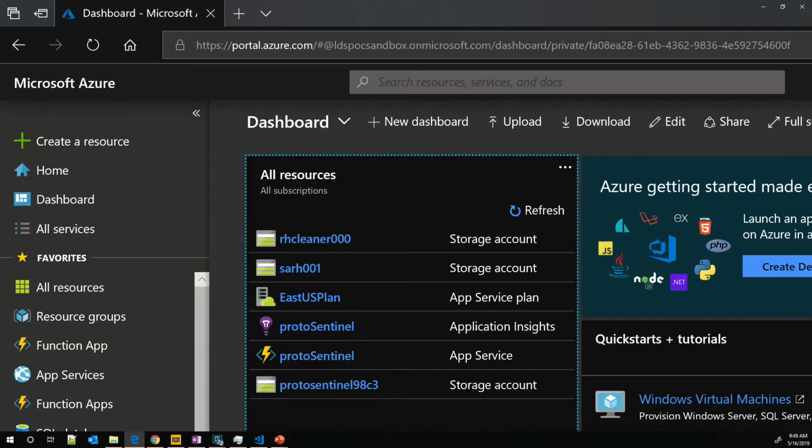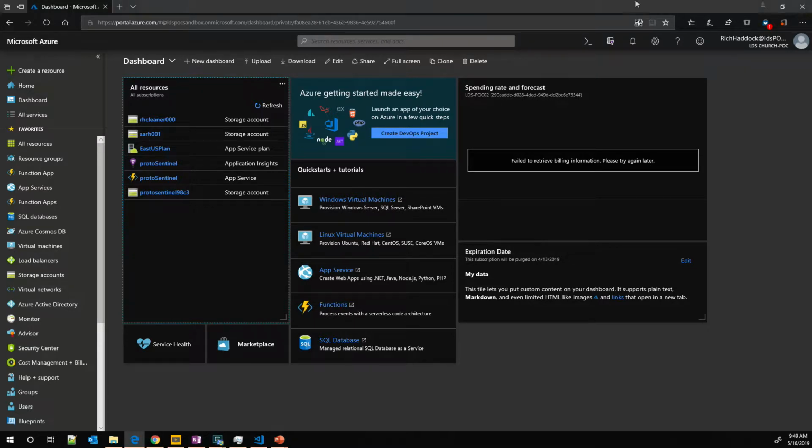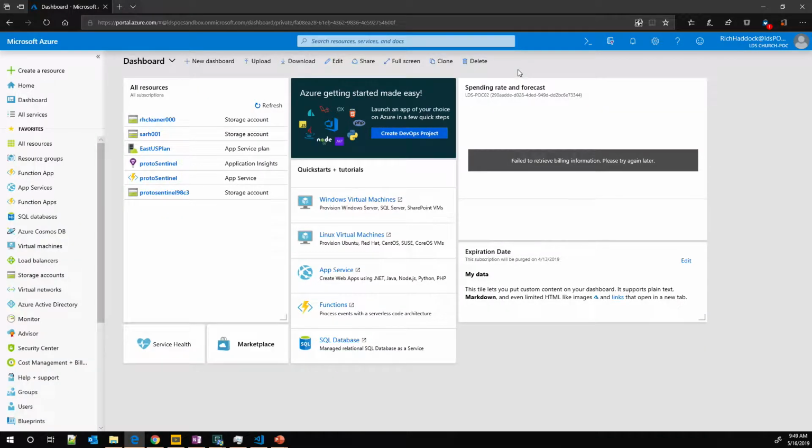The first thing you might want to see is the Azure portal. So let's have a look at that. Here's the Azure portal. I like the dark theme. Sometimes people don't like the dark theme. You can change the theme sometimes. There we go. With a double click, you can cycle between the themes.